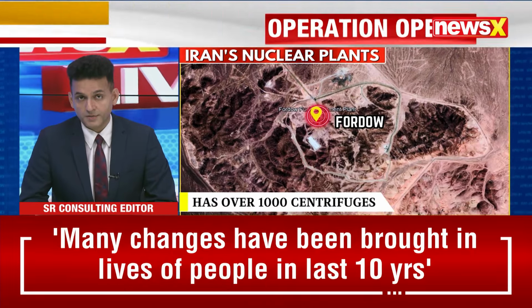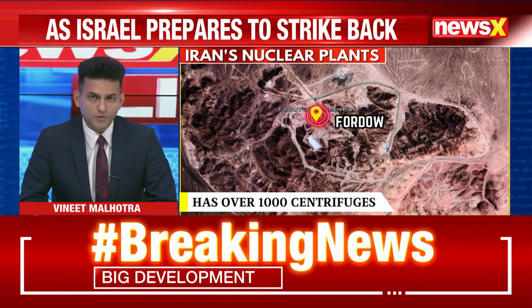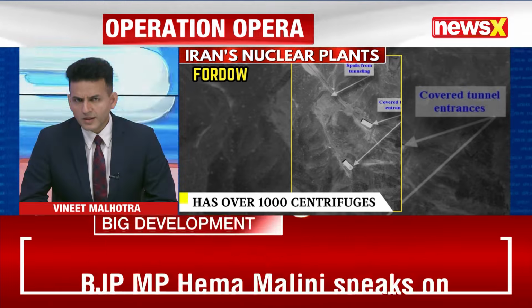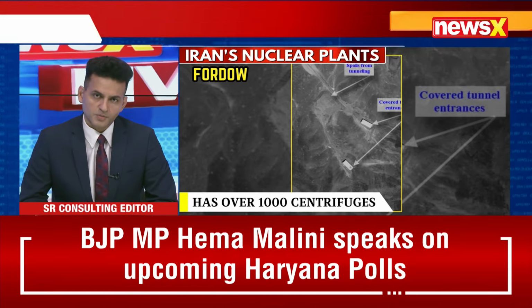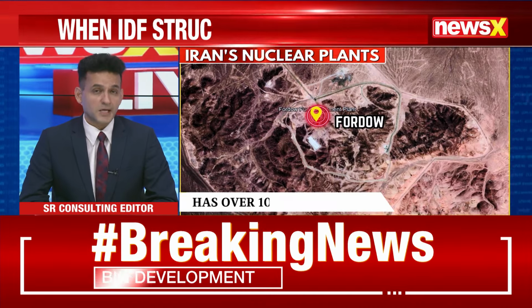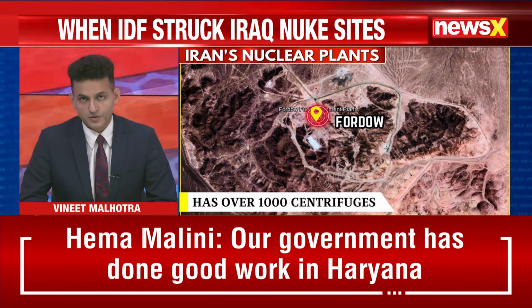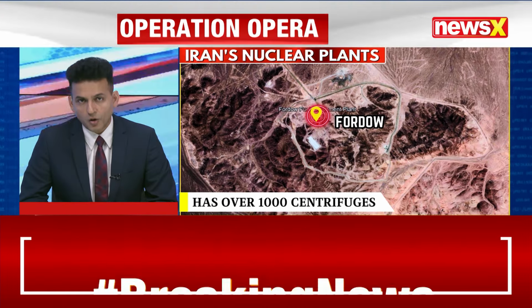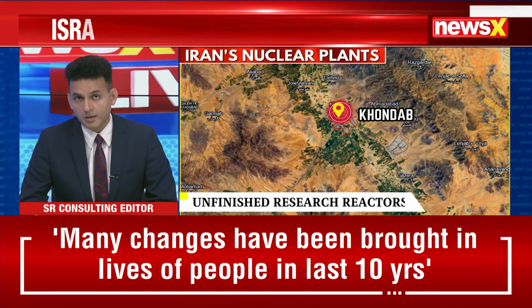The 2015 deal with major powers did not allow Iran to enrich at Fordow at all. It now has more than 1,000 centrifuges operating there, a fraction of them advanced IR-6 machines, enriching to up to 60%. In addition, Iran recently doubled the number of centrifuges installed at Fordow, with all the new ones being IR-6 machines. There's another one in Khondab, which is unfinished.